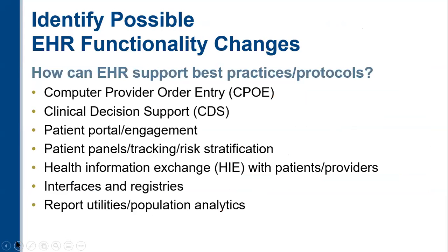Okay, so EHR functionality in looking at this. Again, this is kind of something that we could spend a lot of time talking about, but I'm going to give it to you in kind of a quick blow-by-blow as we think about this. But this is going to help you create your baseline data. If you don't have data, you don't have a project. If you don't have a starting point, you don't have a project because you have no way of measuring what your change is over time.